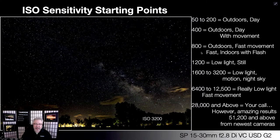As the light diminishes more, like say this night sky shot of the galactic core of the Milky Way rising, I had to go to an ISO 3200 setting in order to have enough sensitivity in the sensor. And this is a 30-second long exposure. At 30 seconds, it still needed ISO 3200 to give me that nice sharp image that I was looking for.